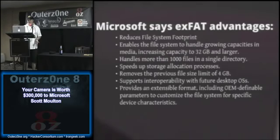Handles more than 1,000 files in a single directory. That would be nice. Speeds up your storage allocation process. Removes the previous file size limit of 4 gigs. Everybody knows FAT32 has a 4 gig limit, right? Anybody who tried to copy a DVD knows that you have to reformat your external hard drive if you want to copy that stuff on there, and either use HFS or NTFS or EXT, whatever file system of choice that you want to use. Right? Everybody good? No problems there?